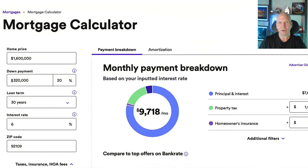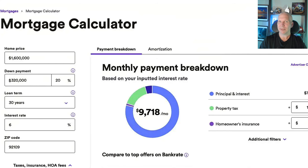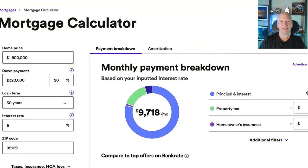So what'd you think? Gorgeous home, right? But what are your monthly payments gonna be? Well, let's check them out right now. You can see at $1.6 million, if you're to put 20% down, your payment's gonna be right around $9,700 a month. That includes HOA, taxes, insurance, everything that you would possibly need.